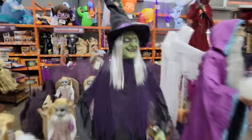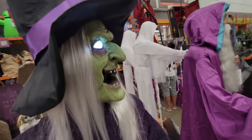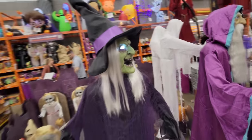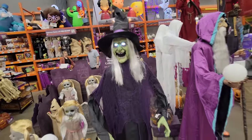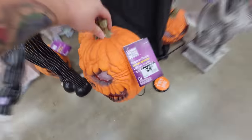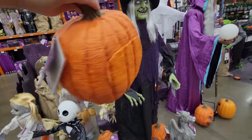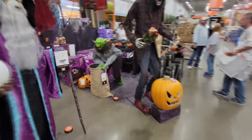All right, let's get the animated witch going here. Please? There we go. I can't believe everything else in here is so loud you can't even hear them. Even when you're, like, right up in their face. I love these jack-o'-lanterns down here, the Halloween classics. And they're battery-operated, too. You don't even have to plug them in. That's pretty cool.